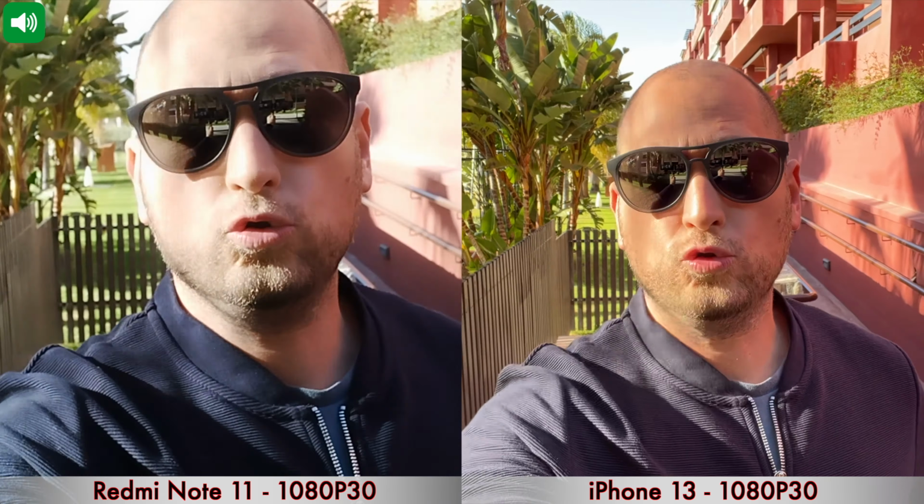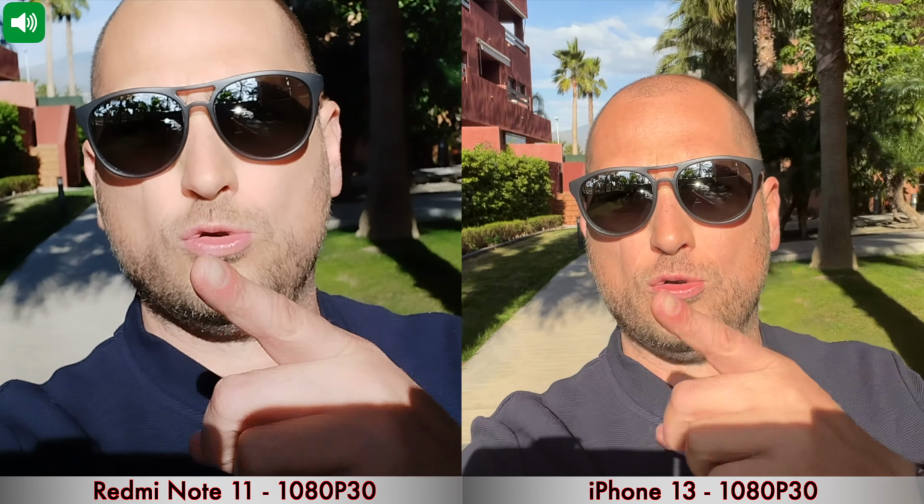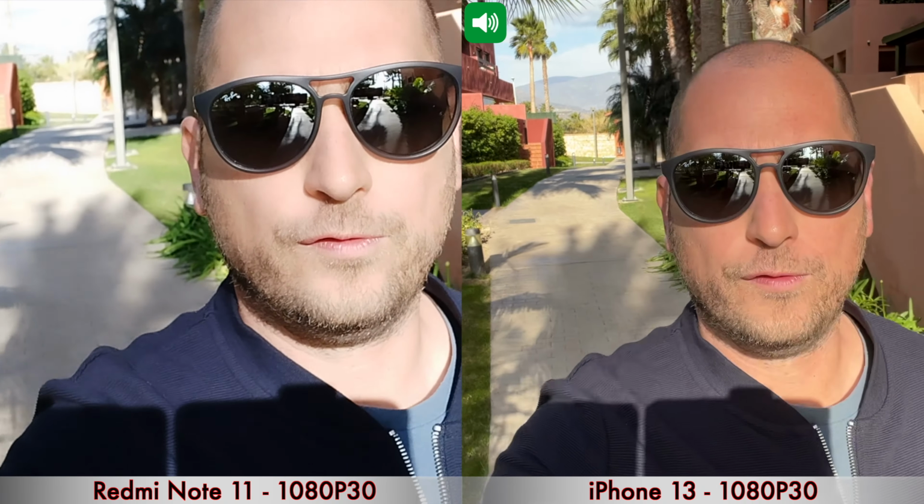Okay, and we are moving on to another quick recording done with the front-facing cameras on both these devices, so the iPhone 13 and the Xiaomi Redmi Note 11. The maximum recording resolution for the Redmi Note 11 is 1080p at 30 frames per second. Of course, with the iPhone, you could do 4K at 60 frames per second with that front-facing camera. It doesn't seem like we get any type of image stabilization for the front-facing camera on the Redmi Note 11.